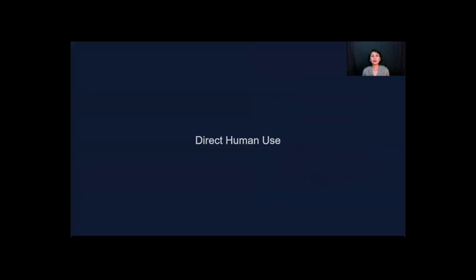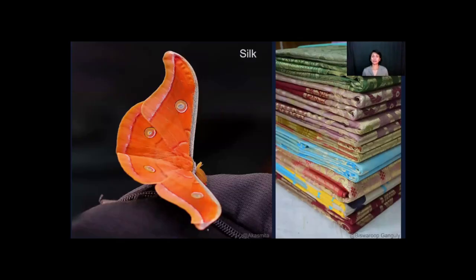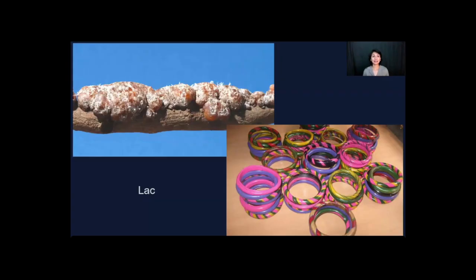Insects are mostly known to humans for their direct use, right? How do we directly have any use with insects? Honey, no need to explain. Silk. I'm sure some of you know that our beautiful, expensive silk saris, the silk comes from the cocoon that's woven by silk moths. Another example of human use, lac. The bugs that secrete this substance for their own protection are collected, and the substance is melted and worked with to make beautiful bangles and other artifacts, right? Lac bangles, they're very, very famous.